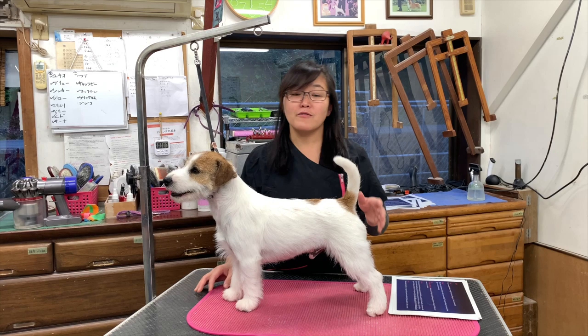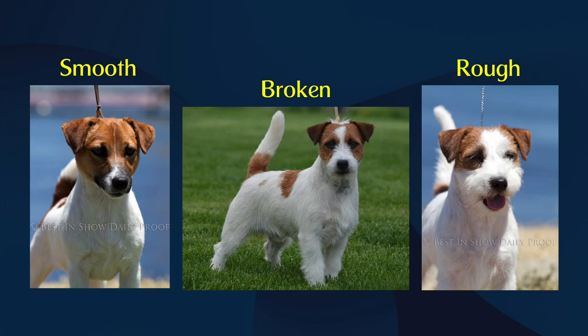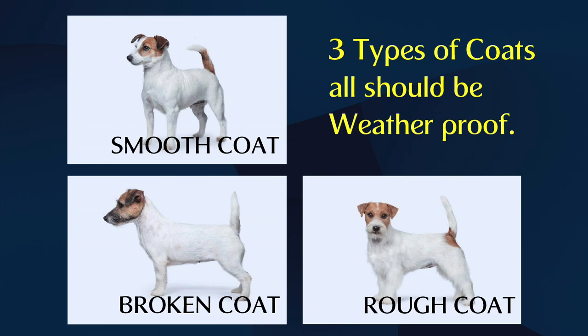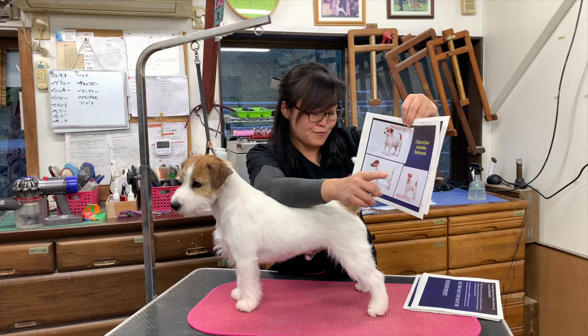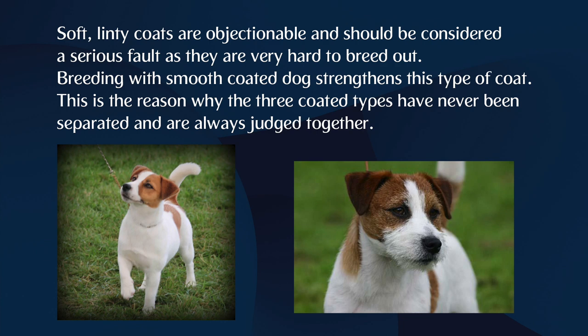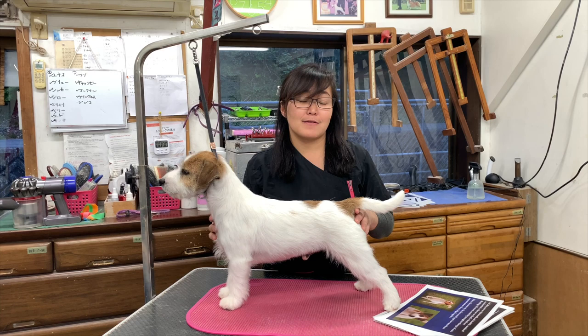So now I am speaking about the coat. They have smooth coat, broken coat, and rough coat. Three types of coat, all should be weatherproof. But soft, linty coat is objectionable and should be considered a serious fault as it is very hard to breed out. Once you get the soft coat, it's not easy to breed out. So we have to be very careful about the coat texture.